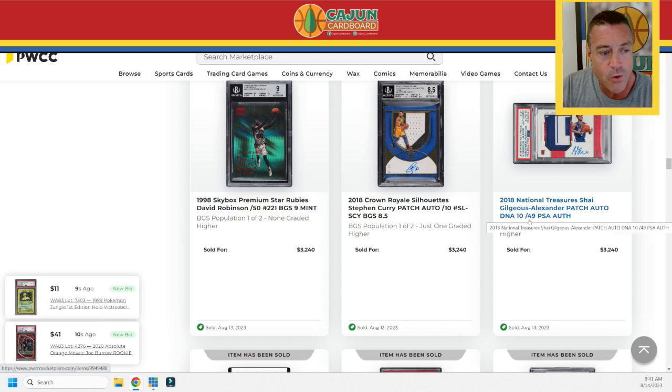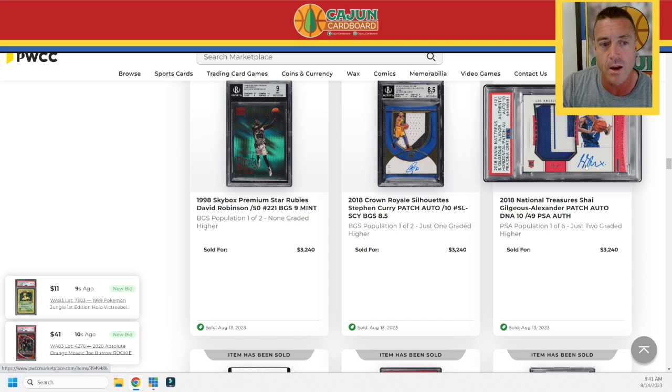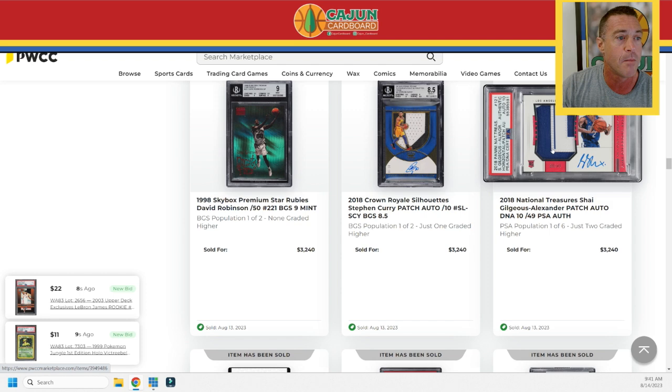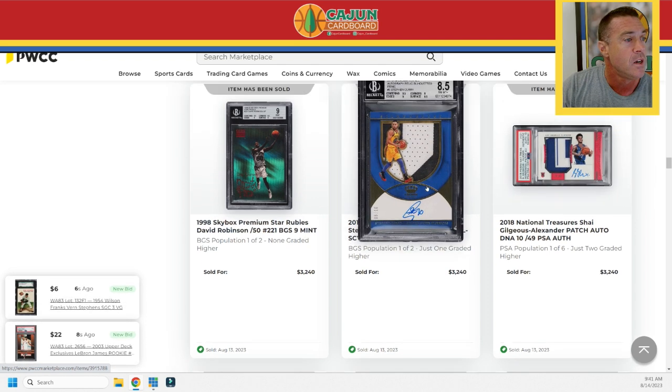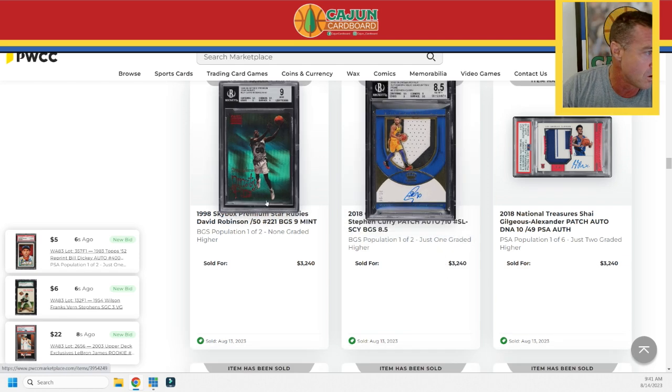But serial number to 49, that is a pop 6, only 2 graded higher. That's his horizontal, what they call his horizontal RPA. Not his true RPA, but his horizontal RPA, 3,240. PSA Authentic 10 for the auto. Crown Royale autograph relic silhouette, serial number to 10, Steph Curry, 3,240.